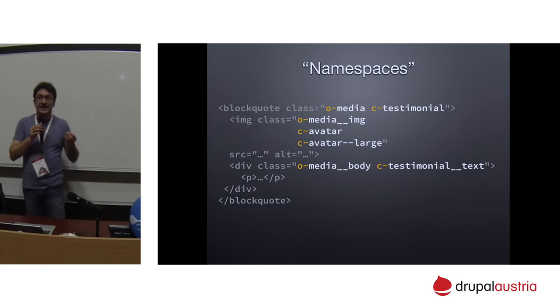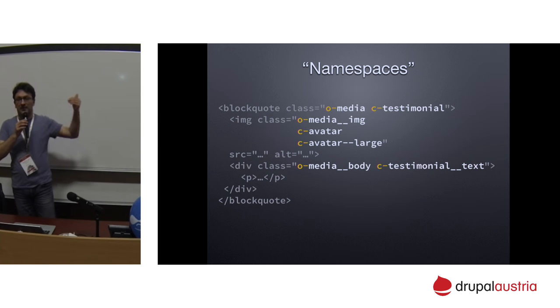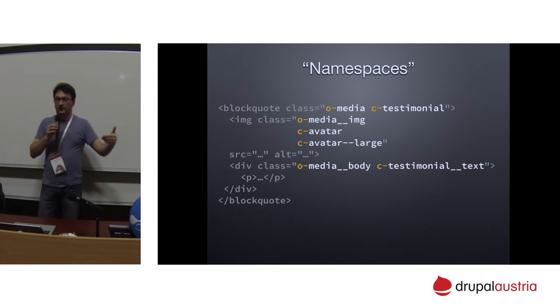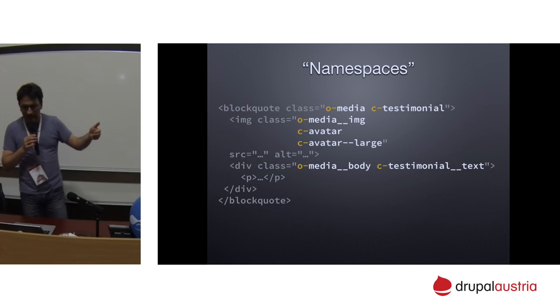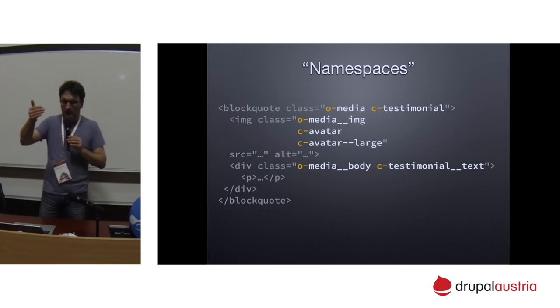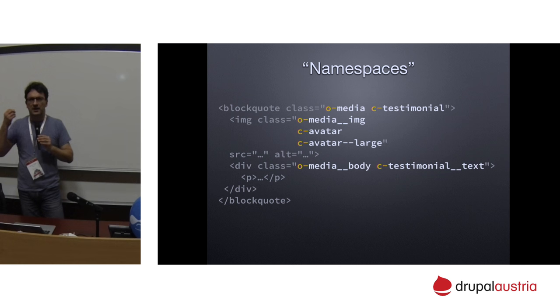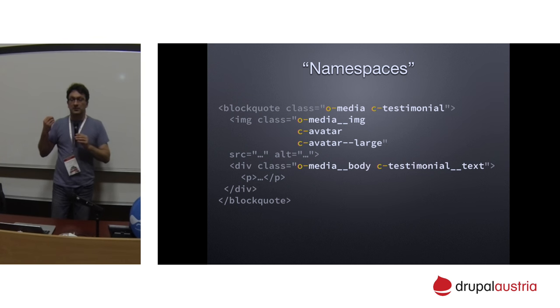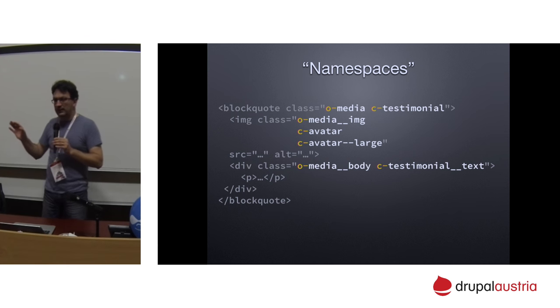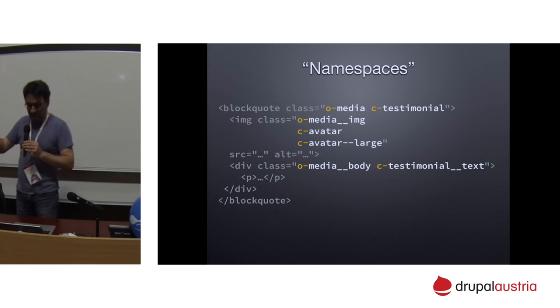namespaces. These are not real namespaces, because in CSS, everything is global. Everything works on the same level. But we developers can understand what we are dealing with. It's just the BEM thinking. You can see that this is an object. You don't have to find out what this is. You will see it starts with O, it means an object, and this also means that you may not change it. You won't change it. You may use it or not use it. And you will see that this is a C, this is a component. It can change. It's a part of the page you know you can work with.